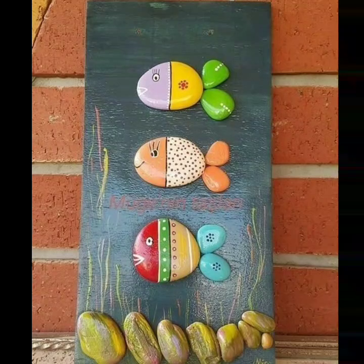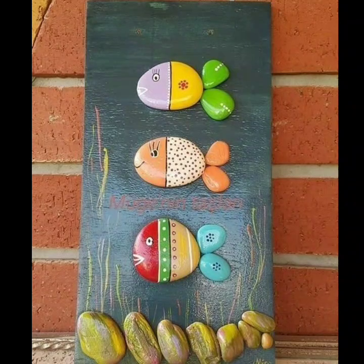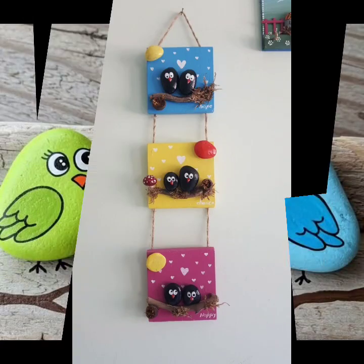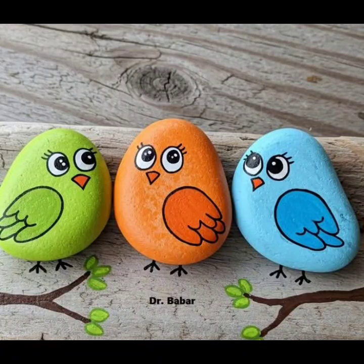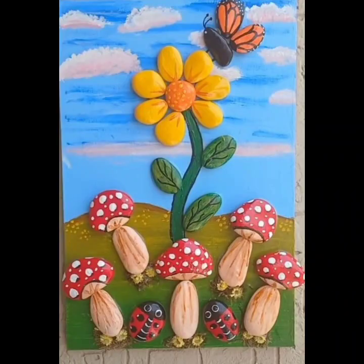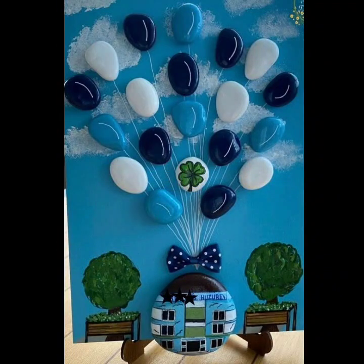You can also try stone wall art. Take a canvas or wooden board, look different stones, paint patterns like a tree, a family, or simple shapes. Paint around them to make it more colorful. This becomes a beautiful wall hanging.